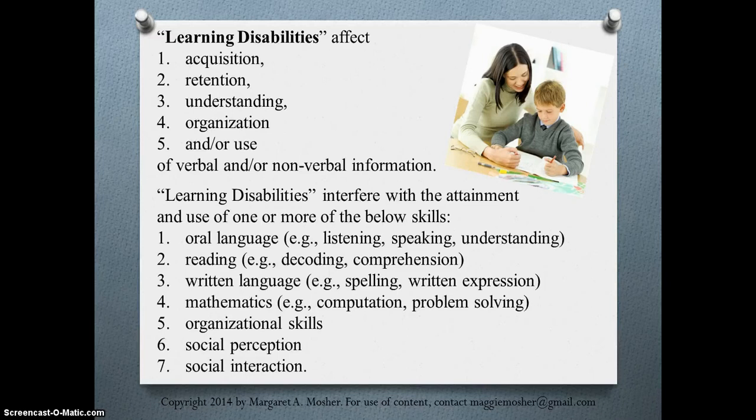With reading, either decoding and being able to read fluently or in comprehension. In written language, in either spelling or written expression. In mathematics, it involves both computation and problem solving. Organizational skills, social perception, social interaction. Learning disabilities interfere with one of these areas in order to be considered a learning disability. It can interfere with multiple areas.